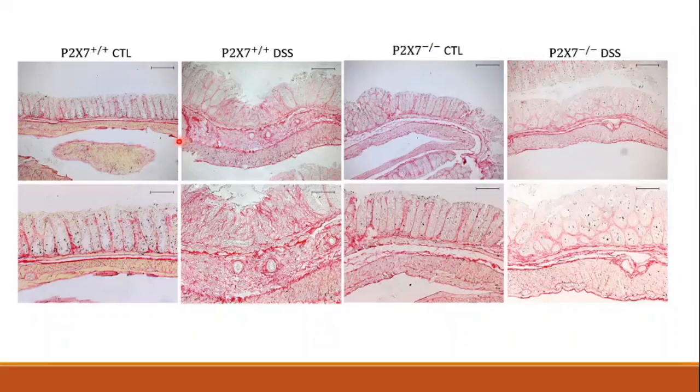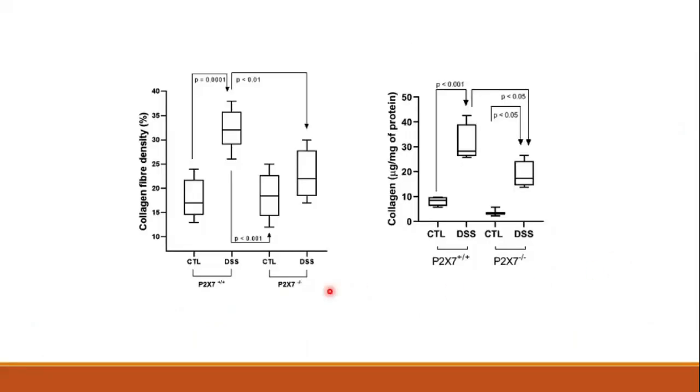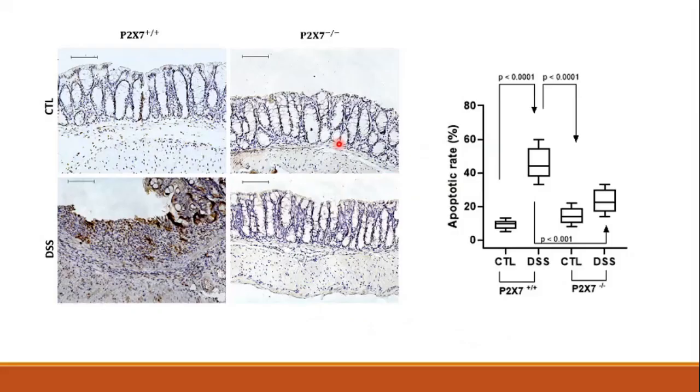This is a picrosirius staining for collagen. Look at the large staining for collagen in the colonic wall of the wild-type mice subjected to DSS. In the knockout mice, we do not see such an intense collagen deposition as we see in the wild-type mice. So here are the graphs showing these results. We also assessed the apoptotic rate by TUNEL assay, and we found similar results, with an increase in apoptosis in the wild-type mice when compared to control and when compared to knockout mice subjected to DSS.